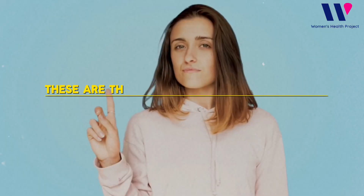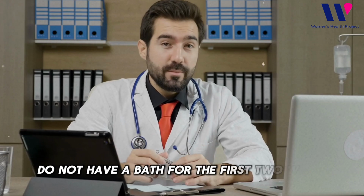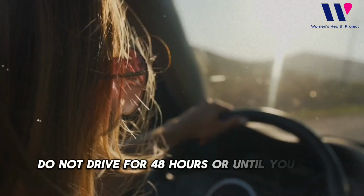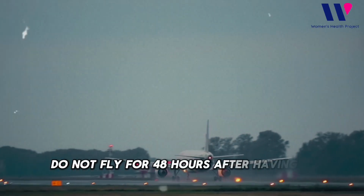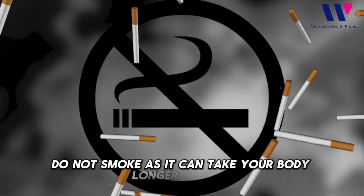These are the things you should not do to help your recovery. Do not have a bath for the first 2 weeks, or until the wound has healed. Do not drive for 48 hours or until you can do an emergency stop, but check with your insurer first. Do not fly for 48 hours after having a laparoscopy. Do not drink alcohol for 48 hours. Do not smoke, as it can take your body longer to heal.